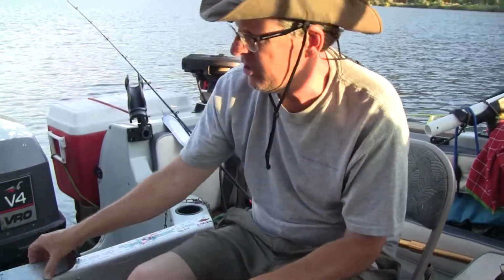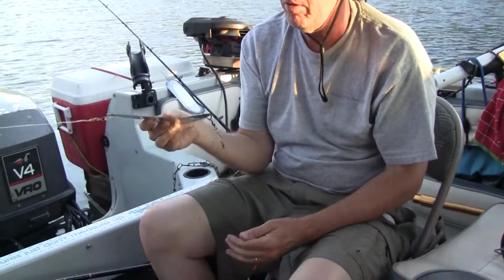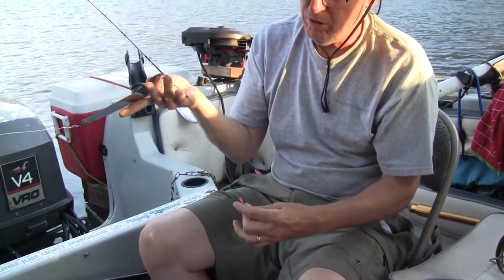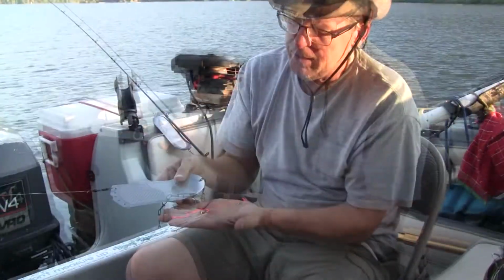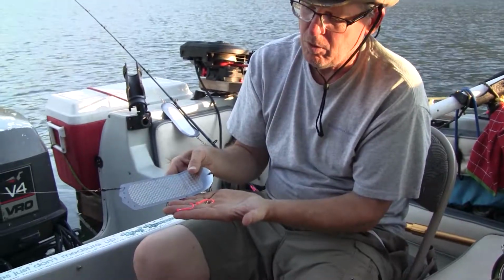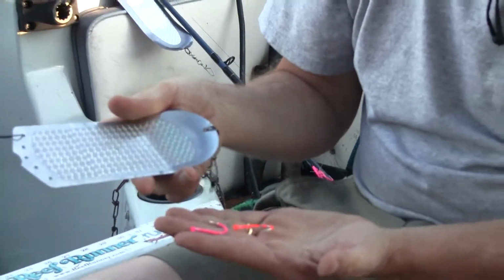The other variation that we're running, I've got a Max Double D Dodger. Again, I put a little bit of a bend in it. I've got a shorter leader on this one, probably about 10 inches, 12 inches at the max. And then for hooks, I've got a pink hook and an orange hook. These are 3/0. And this setup has worked really well.